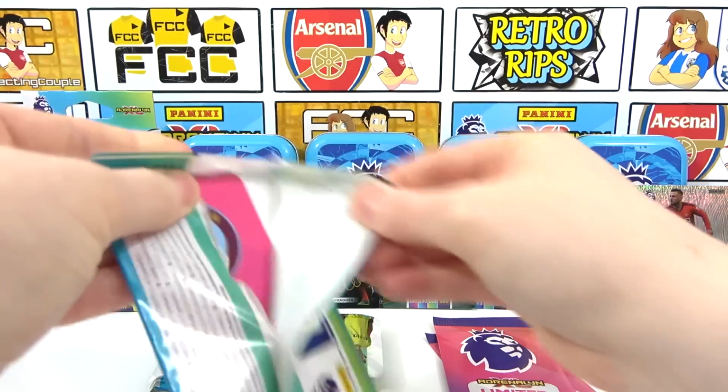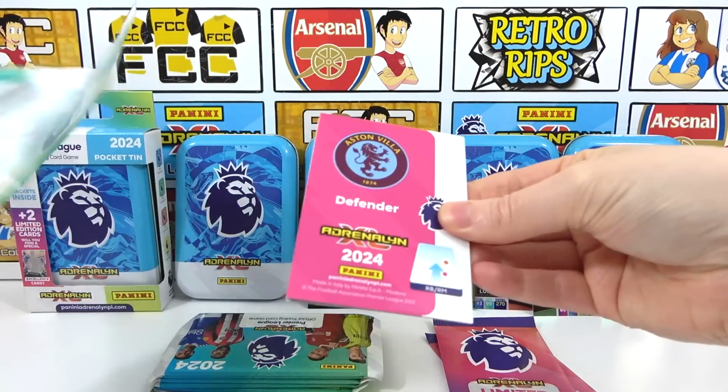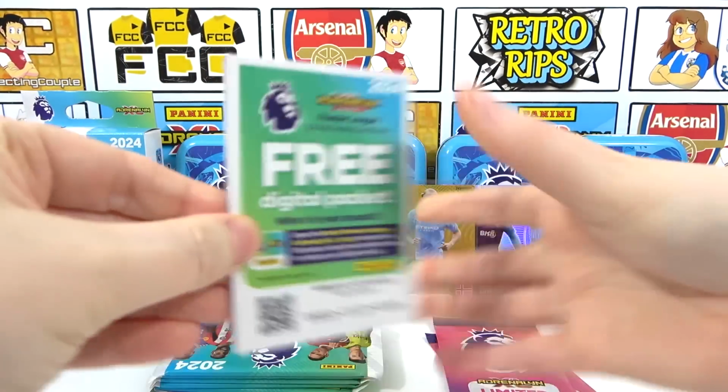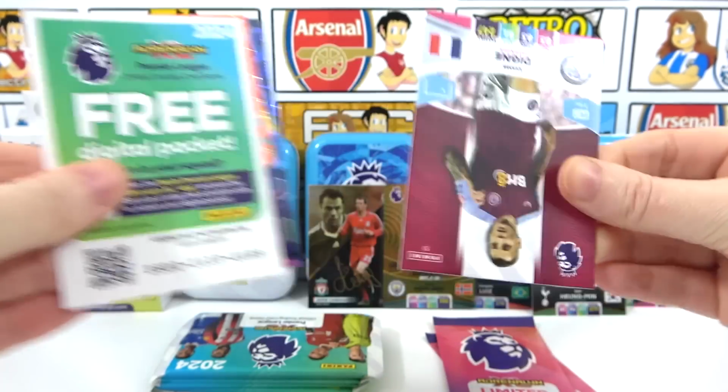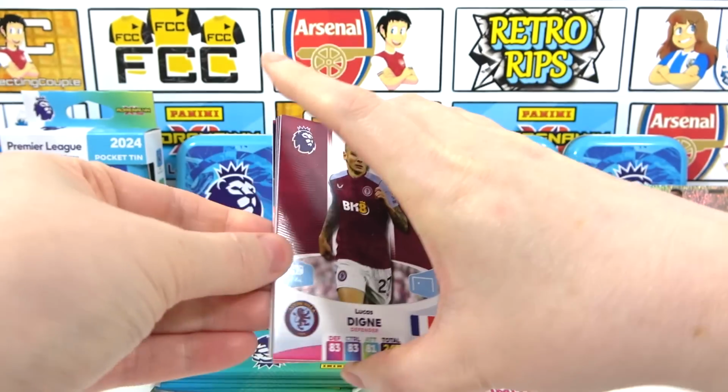Let's see what else we can get. What are we going for here? Invincible. I don't know what else to go for. Another Golden Ball. Let's just do the whole full Monty in this one tin. Oh, yeah. Okay, here we go. Forgot about the inserts. I did. Okay. It's losing it, guys.